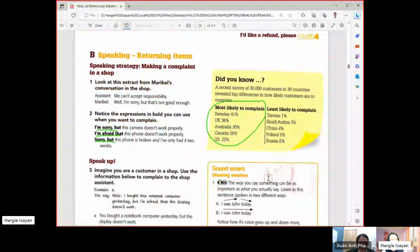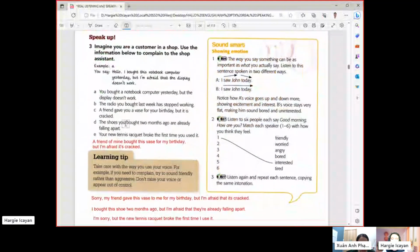So you were going to say, hello, I bought this notebook computer yesterday, but I'm afraid that the display doesn't work. Can you say that, Anne? Hello, I bought this notebook computer yesterday, but I'm afraid that the display doesn't work. Okay, good. Next, letter B.